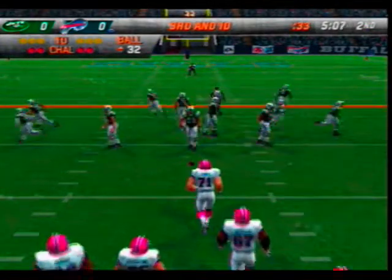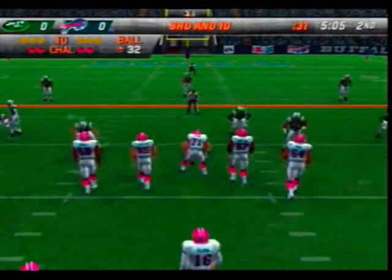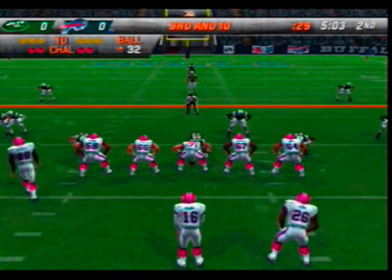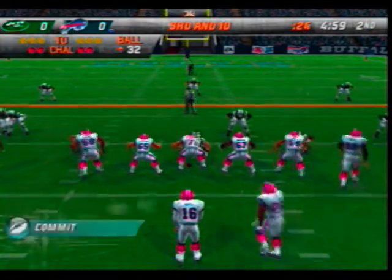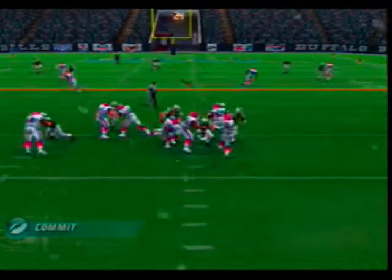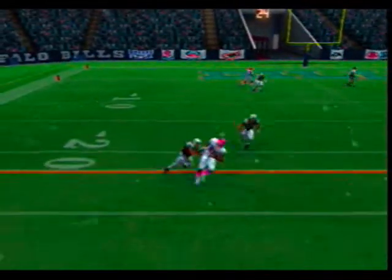Third down here. They have to get it to the 22 for a first down. Up top, up top. Here we come. The Bills line up in trips bunch. They'll bring the blitz. On the move.